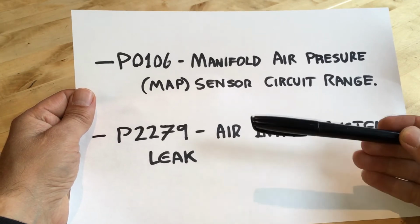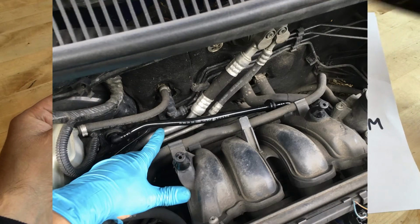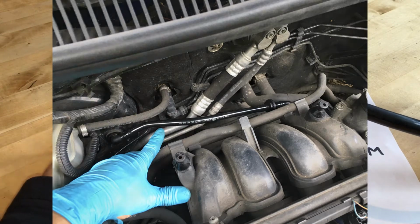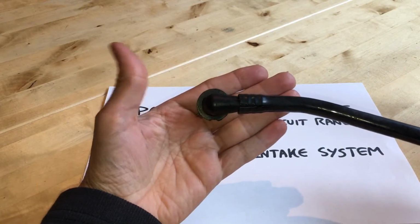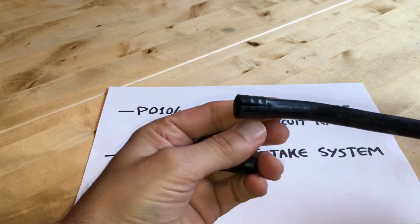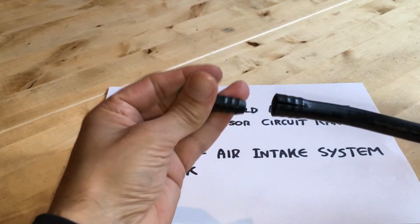So I had a closer look in that area, and then what I found was this brake booster hose assembly. This is the end where it connects onto the brake booster, and straight away I noticed this crack where the pipe fits over this fitting here.